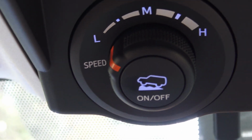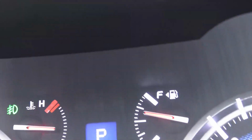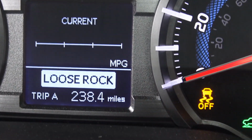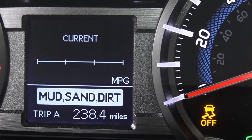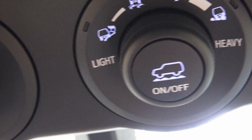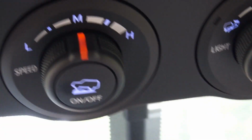Some light in there. There we go. There's hill descent off and on, the speed. And then I'll go over here and look at all the modes you got. So let me see in the dash as I go through. I need them on camera through the modes. Push this button in. Loose rock. There's mogul. Rock. I'm gonna go back. Mud, sand, dirt. Okay, I'm gonna say loose rock. And we're in loose rock. And I got the slowest speed. I'll probably go to medium. Switch it to medium. See how fast we go there. That's that rock crawl adjustment.